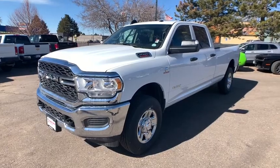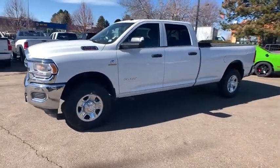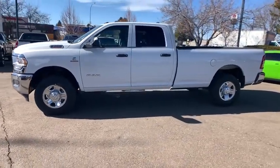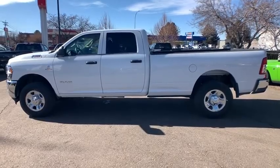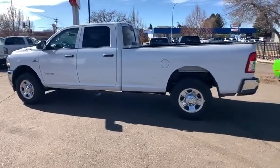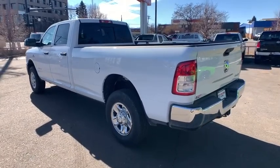Take a ride in the 2019 Ram 3500. Ram 3500 is a solid option for truck buyers in need of hauling capacity and serious towing. With names like Hemi and Cummins under the hood, there's plenty of muscle to back it up. This vehicle has less than 100 miles.